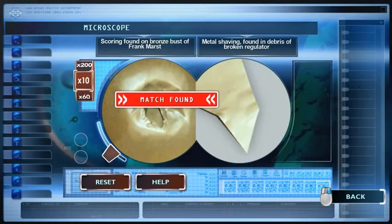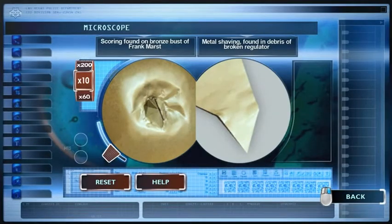It's a match. That bronze trace we found in the broken regulator pieces came from that bronze bust of Frank Mars. The evidence suggests someone took the bust from the front room and used it to break open the regulator. Then they removed the morphine control inside. Then the murderer pushed the button on the regulator to give Mary an overdose of morphine. If Mary was awake, she would have been forced to lie there and see it all happen, helpless.